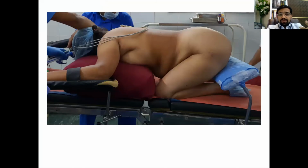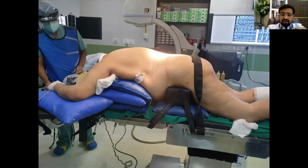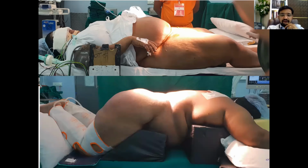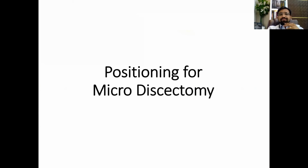So a way to avoid this or rather keep the abdomen free is to use a knee chest position, but make sure that there is not too much pressure at the popliteal angle and there is support for the buttocks so that the weight of the body is not on the legs. Another way of doing this is you can stack up a few pillows, tie them up, and then keep your bolsters on top of the pillows to raise the height. Another way, especially with large short patients, I personally like to use these contoured bolsters, which are contoured for the thighs as well as the abdomen.